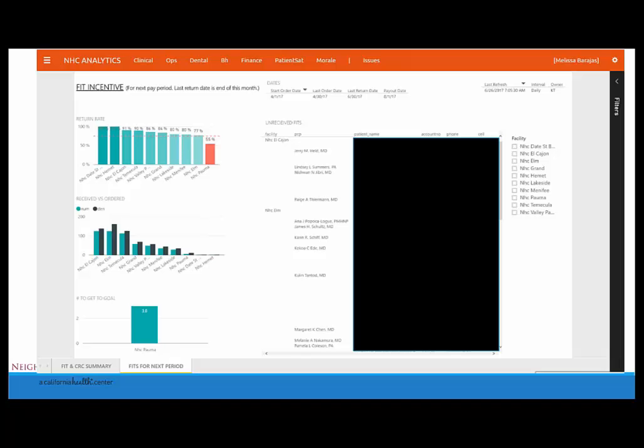Another screenshot, more drill down on the data. So this is specific to that quality incentive I mentioned earlier. These are the fit incentive specific data. So you see there the site's return rate. The next graph shows received versus ordered. So how many fits were ordered and how many have been received, have been returned, and then number to get to goal. So this only displays for the site if they have not reached their goal yet. So our Palma site has not reached their goal in this example, and they just need 3 more patients to return their fit test, and they will reach their goal.